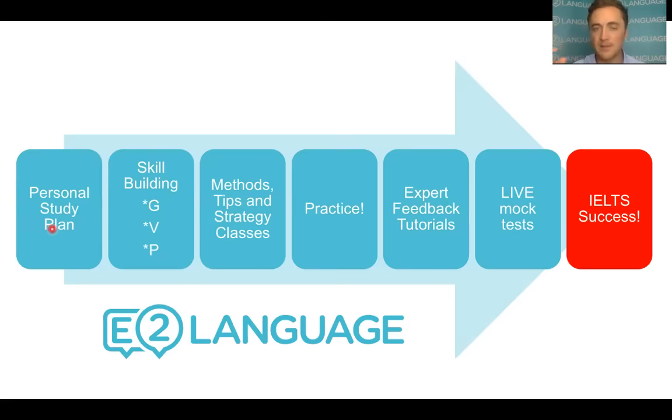When you register or upgrade your account, you get a personalized study plan consultation where a teacher like me will sit with you, talk to you about your previous test scores, talk to you about your language weaknesses, and I will write you a document that will set the pathway for you, that will get you going, keep you motivated, and get you to success.